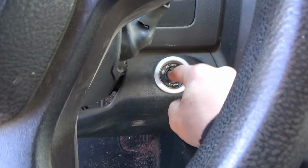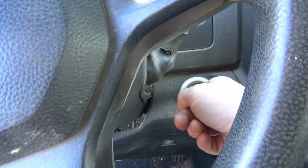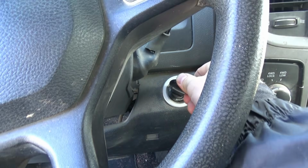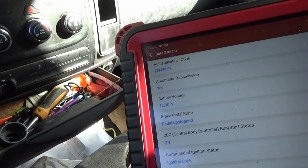Alright, well, considering I can do this with my finger, that's not a good sign. Like, does it even know if the key is inserted? Let's just take a look at this data list in the radio frequency hub.